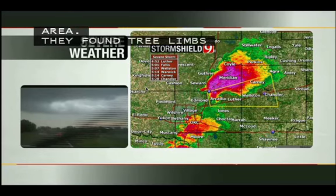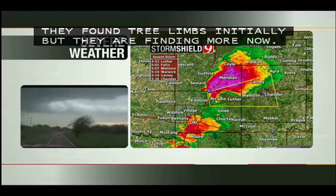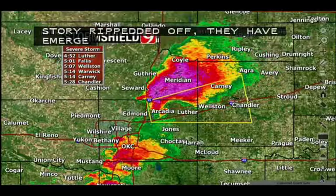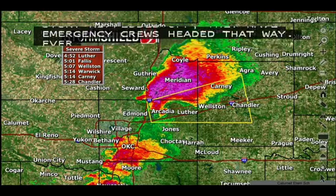They have reported, though, that everyone is safe from the house. Everybody did take shelter, so some good news there. Yeah. But as you mentioned, authorities are busy right now trying to canvass the area.